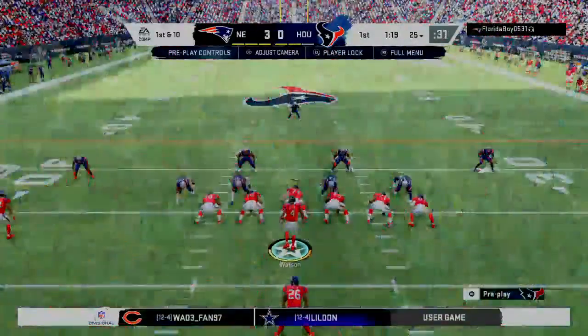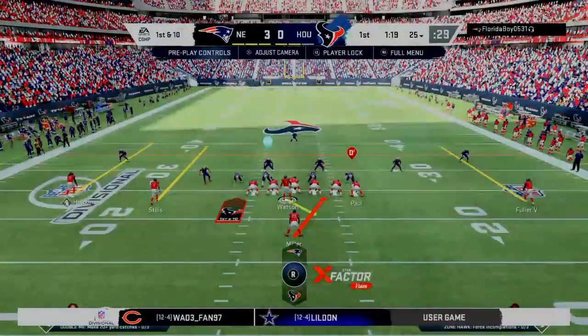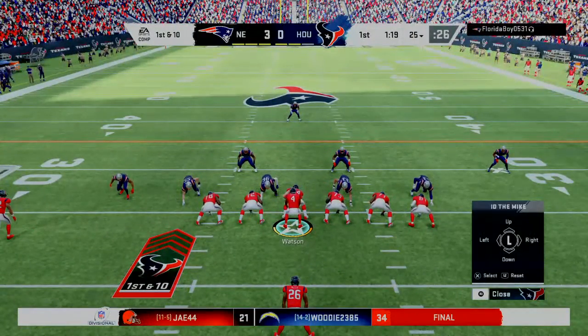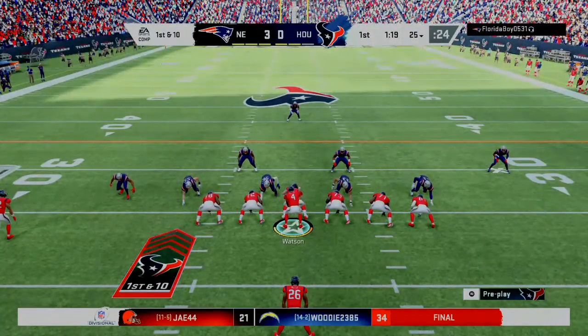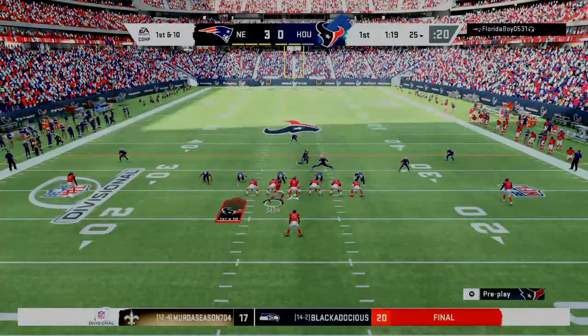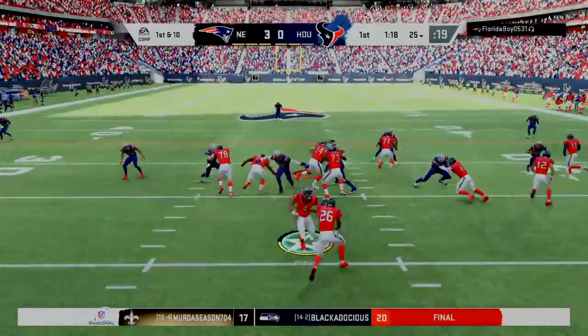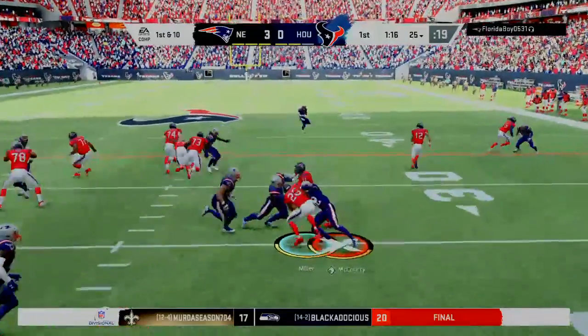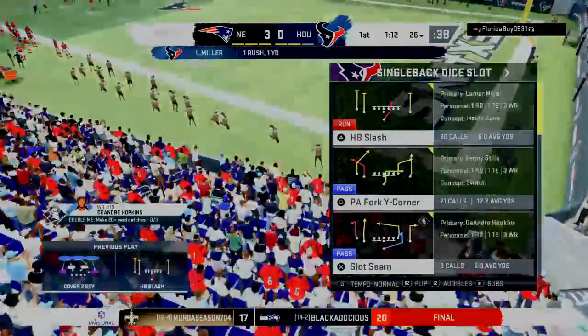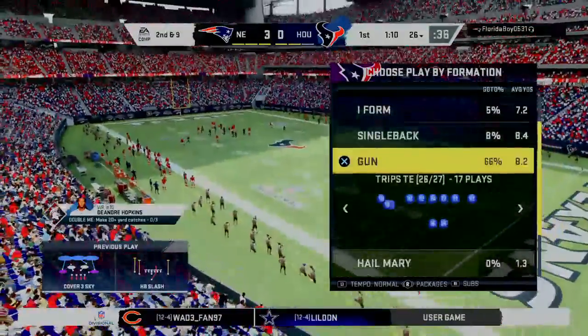The Texans take over 1st and 10 at their own 25-yard line. Watson will bring up the Texans here. Wide, get wide. Watch the safety creep. Switch. You go tight. Now a first carry for Lamar Miller. And not much to speak of. Call it a 1-yard gain up to the 26.